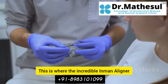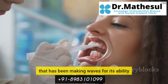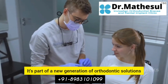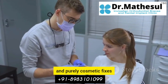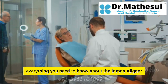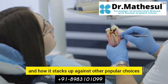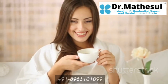This is where the incredible Inman Aligner steps into the spotlight. It's a clever, removable device that has been making waves for its ability to deliver stunning results incredibly quickly. It's part of a new generation of orthodontic solutions that bridge the gap between lengthy comprehensive treatments and purely cosmetic fixes. In this guide, we're going to dive deep into everything you need to know about the Inman Aligner. We'll explore how it works, who it's for, what the journey looks like, and how it stacks up against other popular choices. So, grab a cup of tea, get comfortable, and let's talk teeth.